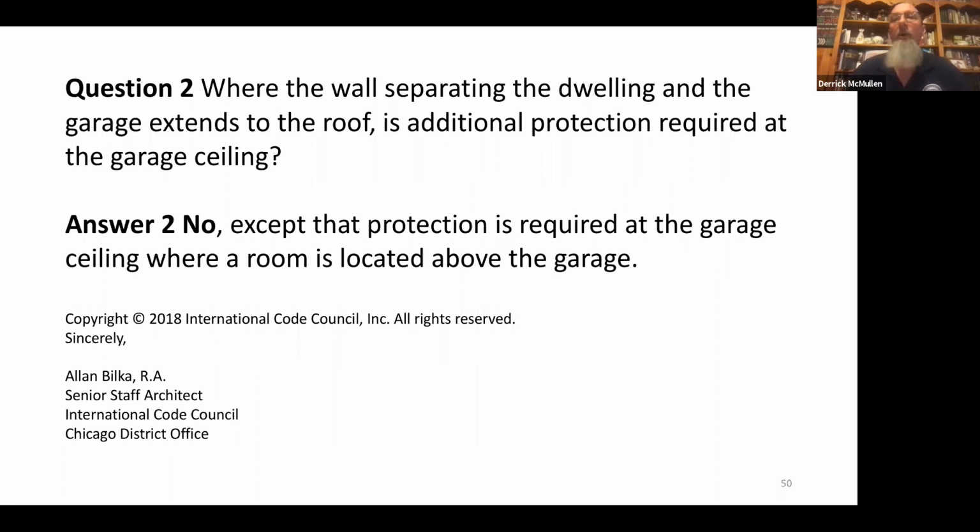Where the wall separating the dwelling and the garage extends to the roof, is additional protection required at the garage ceiling? No, except that protection is required at the garage ceiling where a room is located above the garage, and we'll get into that. So what are they saying here?